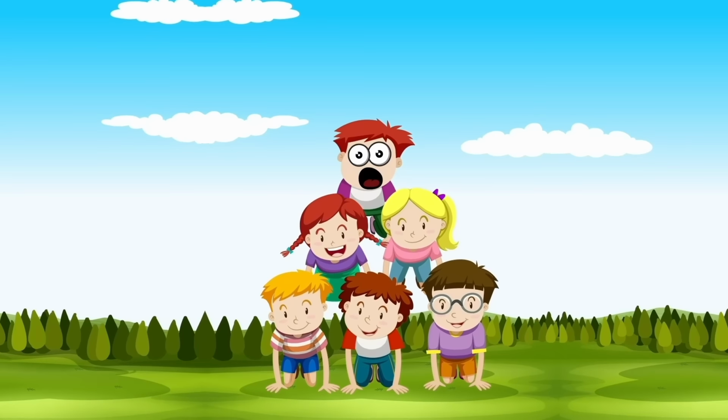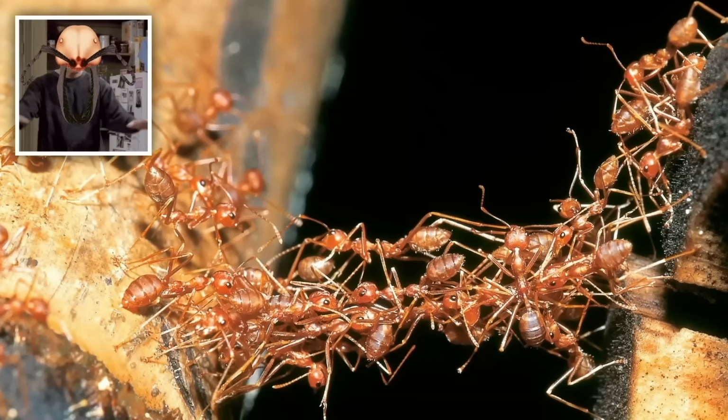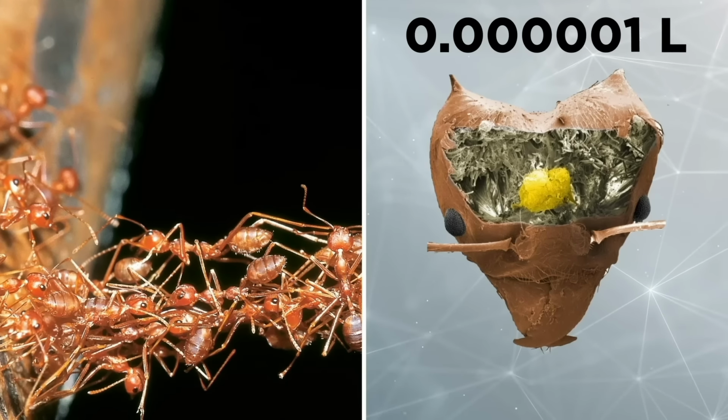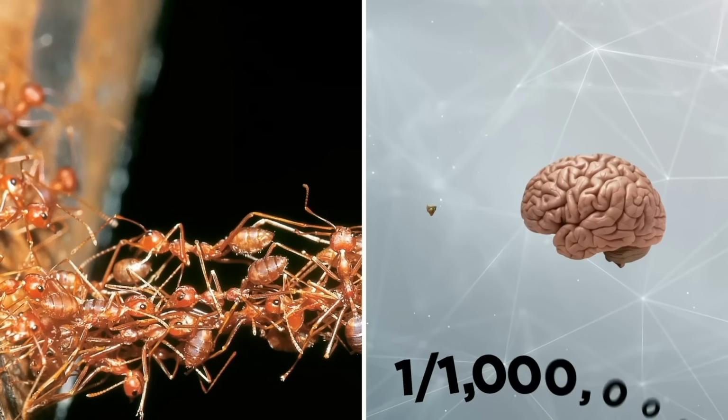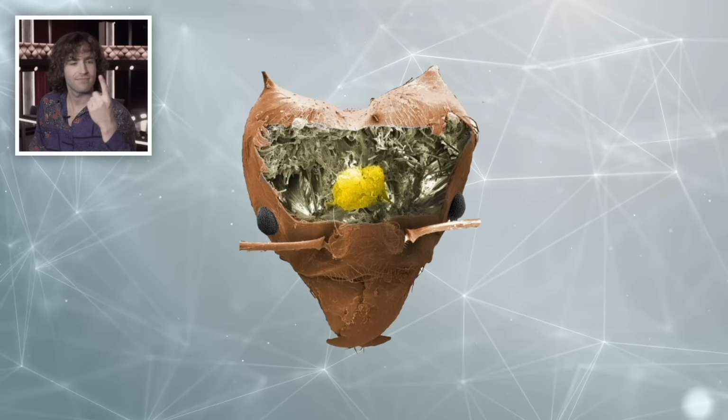I mean, my buddies and I can't even form a human pyramid without someone getting hurt. Besides, army ants are practically blind and are only equipped with brains that have a volume of 1 microliter. That's literally a million times smaller than a human brain. But you see, this teeny-weeny brain follows one simple instinctual mechanism.